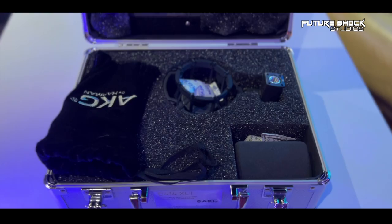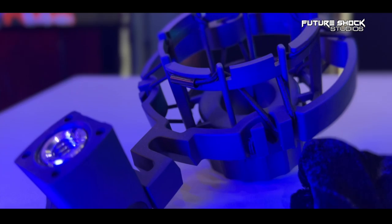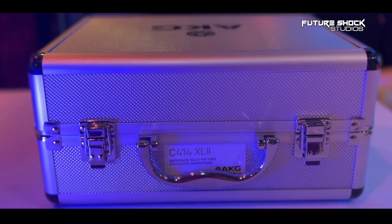So what comes in the box? We've got the actual mic, the C414 XL Mark II, included in that universal shock mount. It is plastic made. It does the job. The mic comes in a metal carrying case, which is fantastic. The other thing we get is this little pop filter. Let's try putting it on, see if it makes any bit of difference.